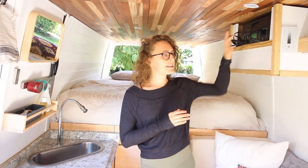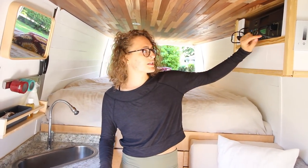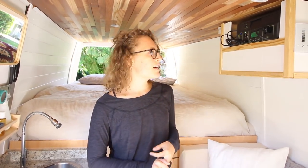And then this is how we power everything. So obviously we have our 120 volt AC power, and we just have some extension cords basically that run to different areas of the van so that we can charge things like our laptops or plug our fridge in and use our Vitamix and things like that.